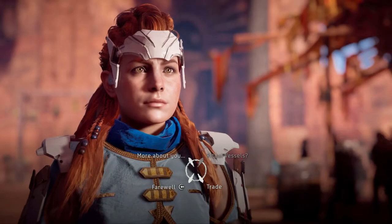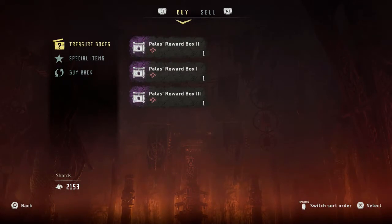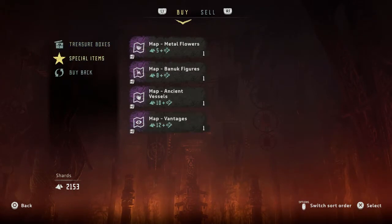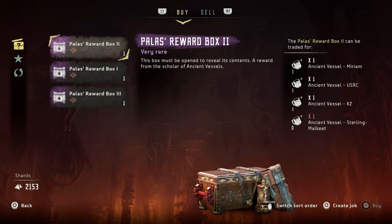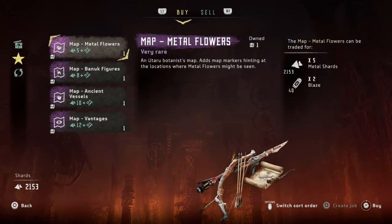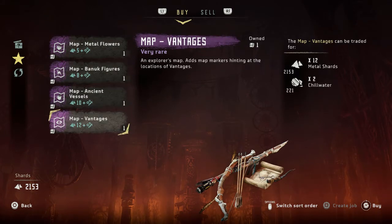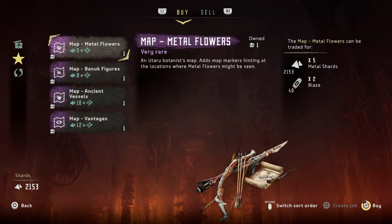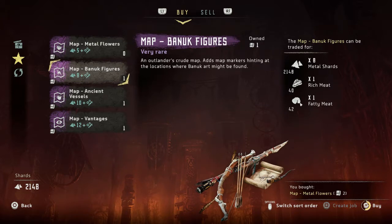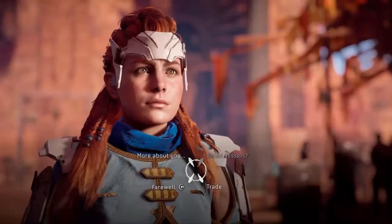Okay. Trade. Oh, reward boxes. Oh, yes. Okay. I only need one more ancient vessel before I can buy one. Two more to get that one, and I don't have any of those. Oh. These are available to buy right now. I should probably do this. Buy all of the maps so that I can get all of the stuff.